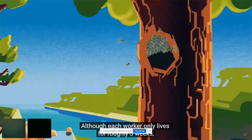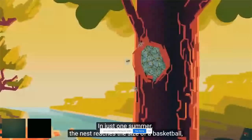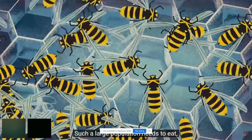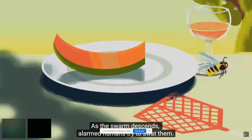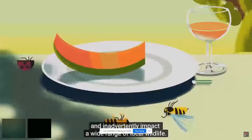Although each worker only lives for roughly 3 weeks, the queen's continuous egg-laying swells their ranks. In just one summer, the nest reaches the size of a basketball, supporting thousands of workers. Such a large population needs to eat, and the nearby garden provides a veritable buffet. As the swarm descends, alarmed humans try to swat them. They even fight back with pesticides that purposefully poison wasps and inadvertently impact a wide range of local wildlife.